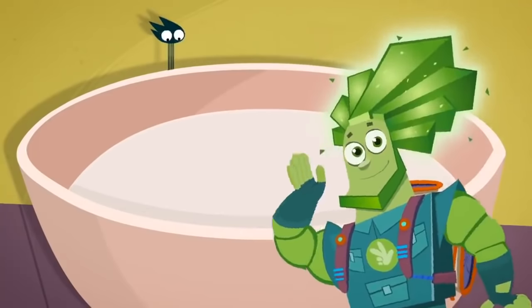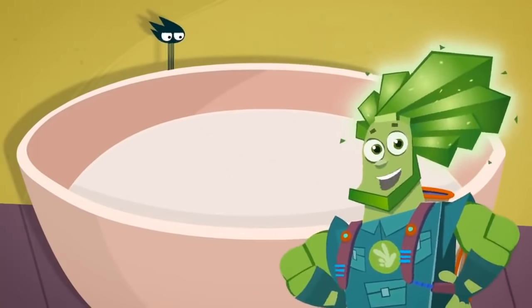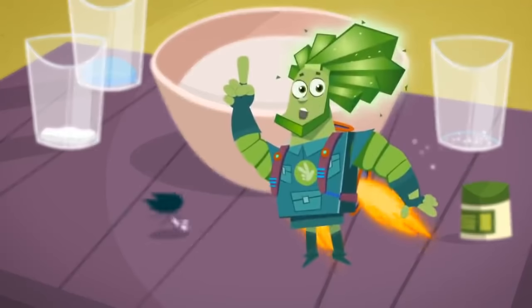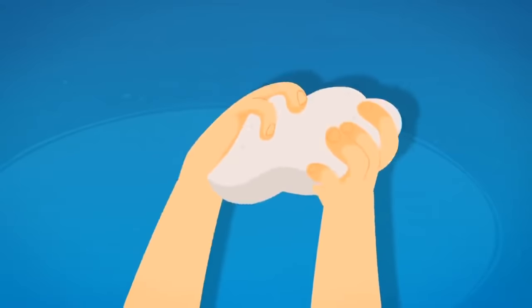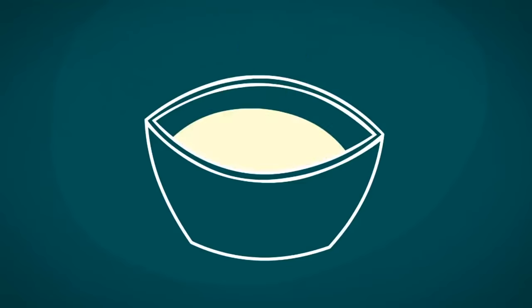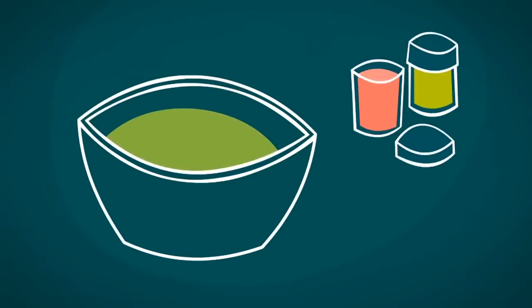What are you saying? That it looks just like dough? Well, that's exactly what it is. It's just not for eating. It's way too salty. But you certainly can sculpt things out of it. If you want your modeling clay to be colorful, you can add food coloring or watercolors to it.